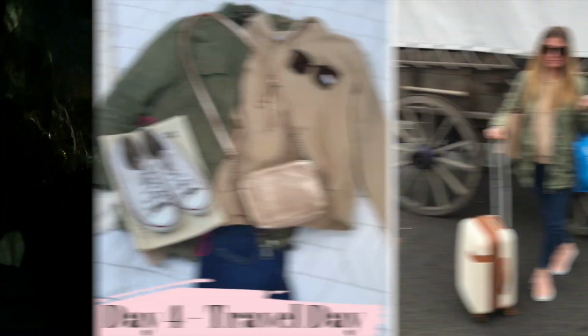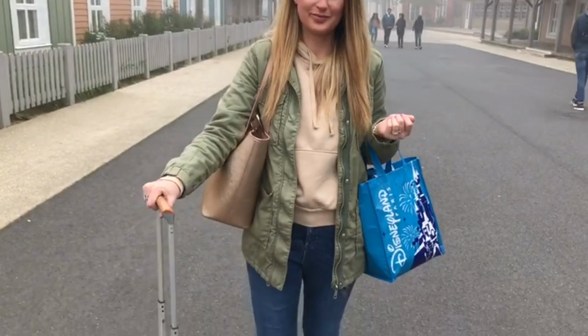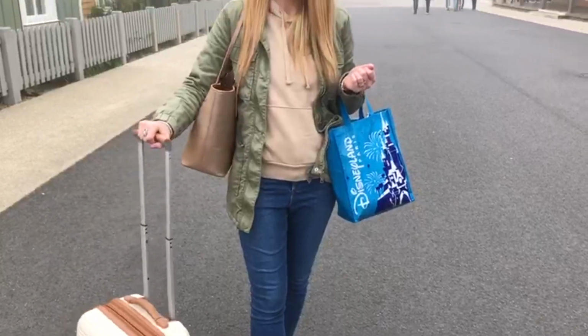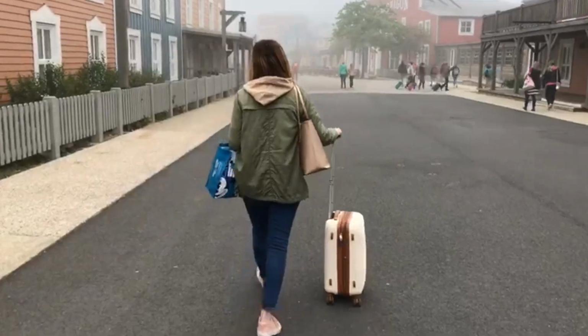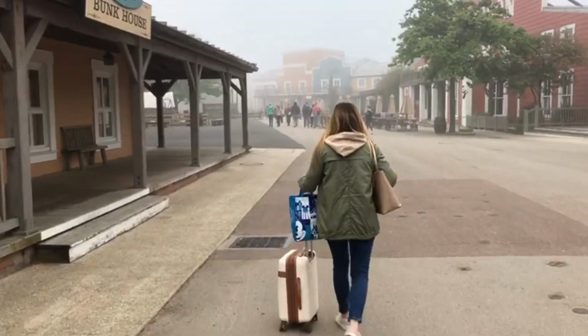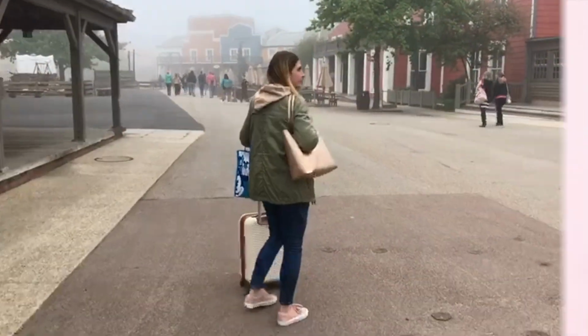Finally on day 4 it was sad times as it was time to go home, so I put back on my jeans, my pink suede trainers. I also had on this tan hoodie with a vest underneath, then my khaki jacket and my rose gold shopper. I also forgot to mention my suitcase was from Matalan. I got it a couple of years ago.